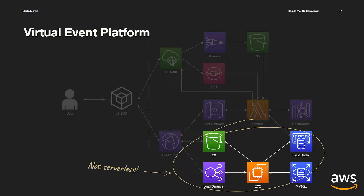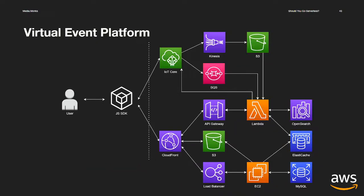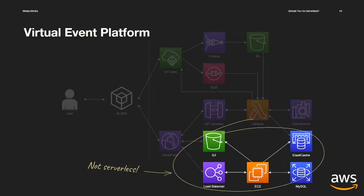But what we were doing is we were using the CMS as a tool to control all the content, have workflows and such, and when you want to synchronize everything to production, we would send everything to ElastiCache Redis, you can see that on the right side. So that's where all the APIs would get their content from.